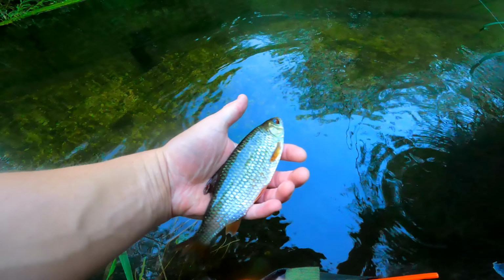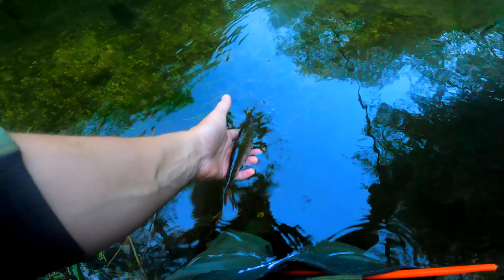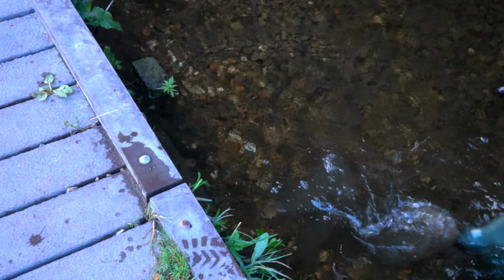Well, I've had another smaller roach there, relatively smaller, so I'm just going to let this one go back and then we'll move swims. Well, it's getting to that time when we're nearly thinking about packing up. We are losing the light pretty quickly. But I've still got time for a couple more trots through at least.